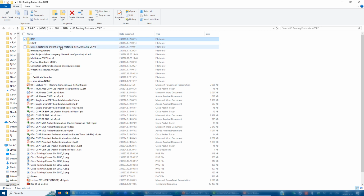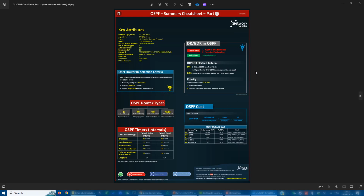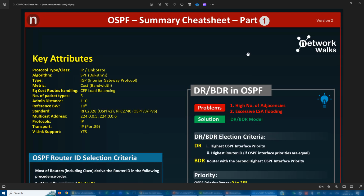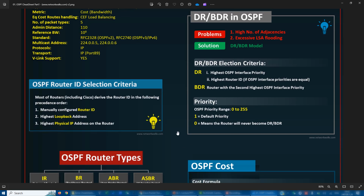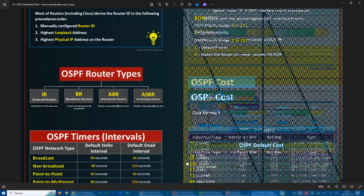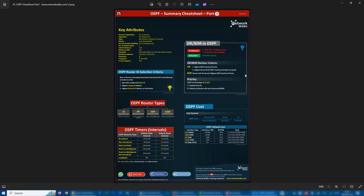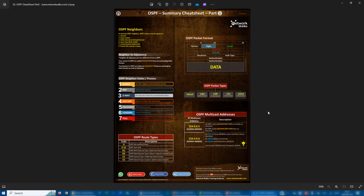Along with the labs, we will also have extra study materials which are called cheat sheets. A cheat sheet means a summary sheet of the whole topic. For example, if we study OSPF, there is a one page summary of the whole OSPF topic, which you can print and paste on the wall wherever you study, wherever you sit every day, or maybe you can make it a wallpaper on your laptop, so that every day you see it, and after some time all these concepts will be in your mind automatically, without cramming, without much extra effort.